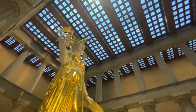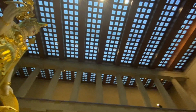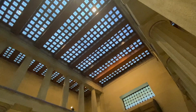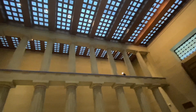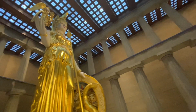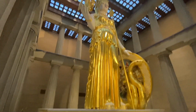And look at the ceiling. This is how the ceiling looks like. Okay, Athena, the statue of Athena.